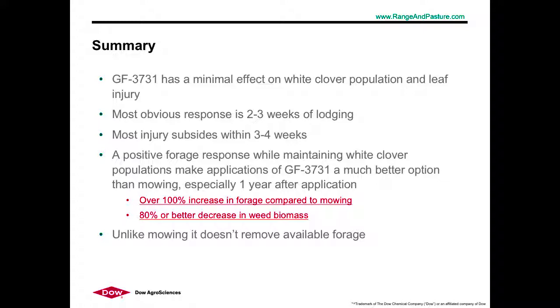Unlike mowing, I think the clear advantage here is we're not removing grazable forage with this product, and we're maintaining those clovers. So I say put up those mowers and let's start doing something about the weed pressure other than cutting them 2 or 3 times a year.